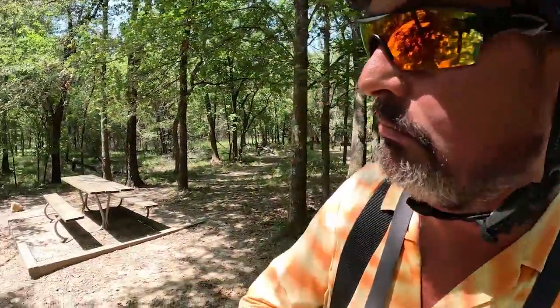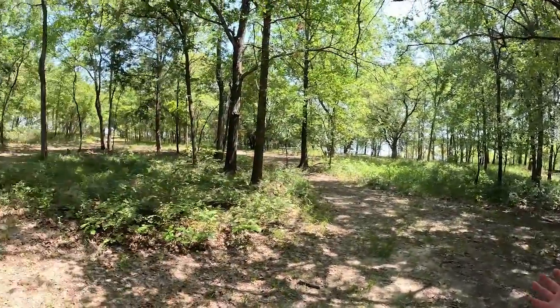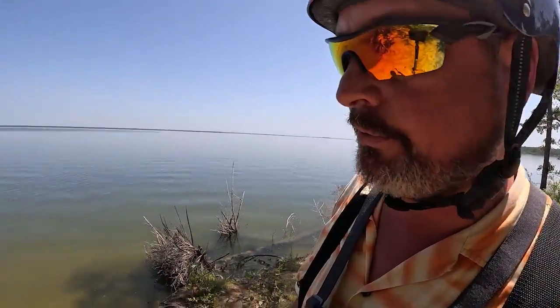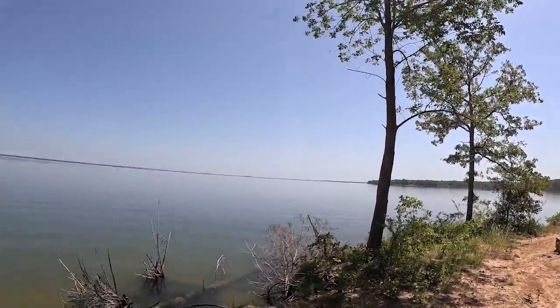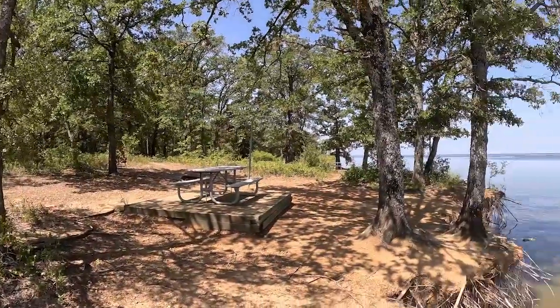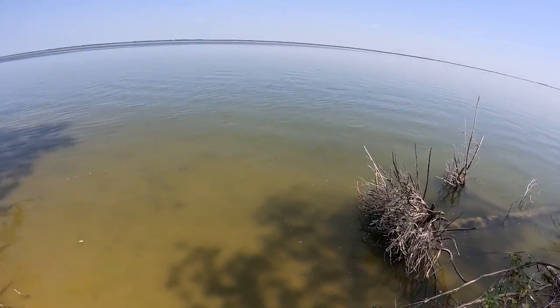If you like tent camping, the Oak Grove Primitive Camp Loop is perfect for you. Nice shady spots, and there are some that are actually close to the water. We'll cruise on down here and see if we can find one. I don't think you can get much closer to the water than that. There's three of them, four of them. Two, three, four, five. So there's five campsites that are right on the water. And I mean, literally, right on the water. All right, let's go see some more stuff.